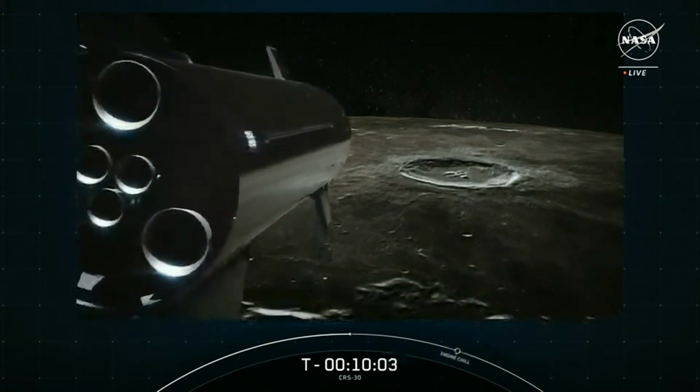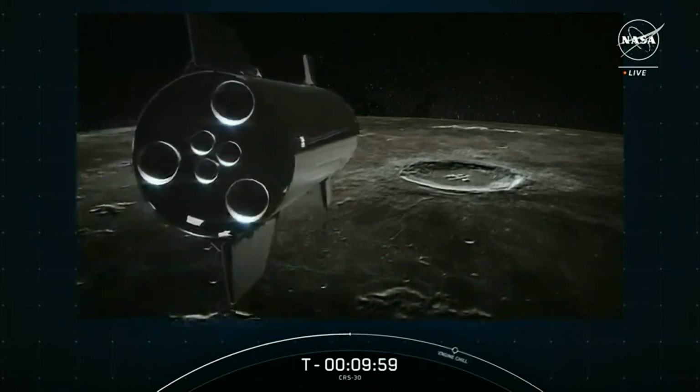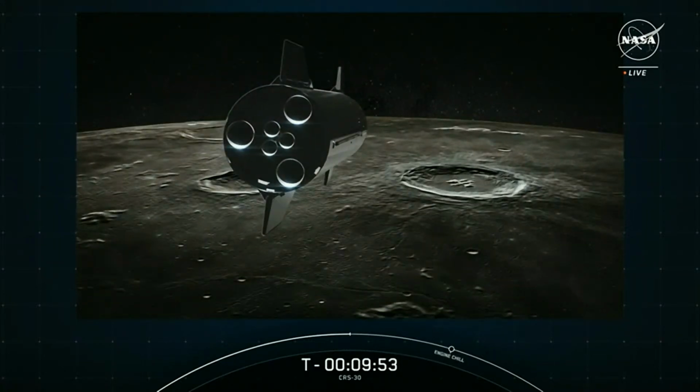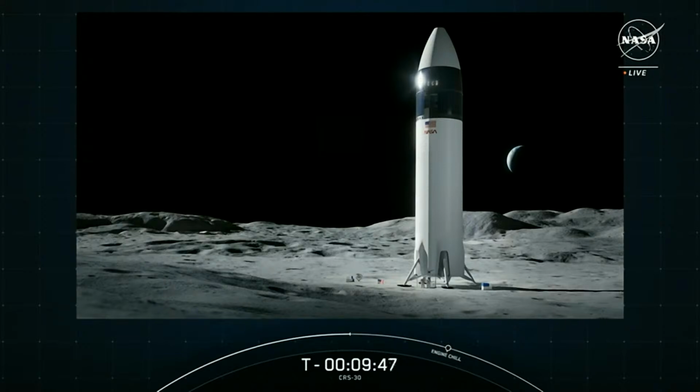The vehicle will perform one uncrewed demonstration flight before the Artemis 3 mission, which will be the first human surface expedition since 1972. With the ability to deliver cargo and people to the lunar surface, we'll be ready to help humanity build a sustainable presence on the moon and learn how to live off-world before the next step to Mars.